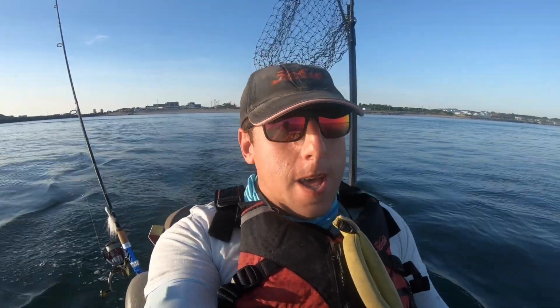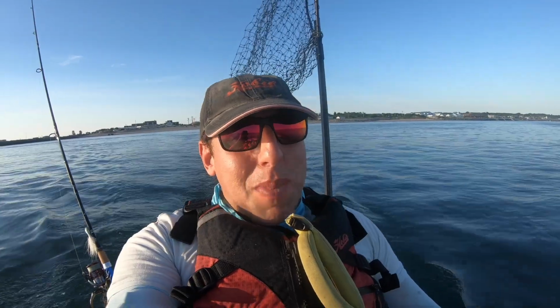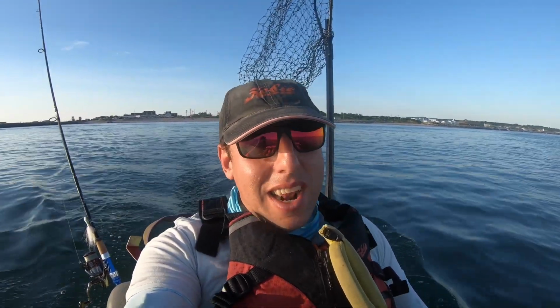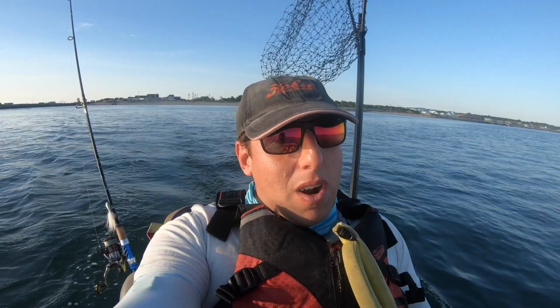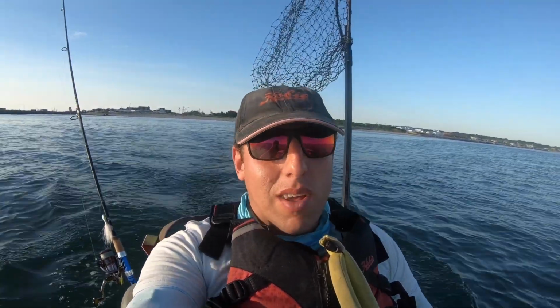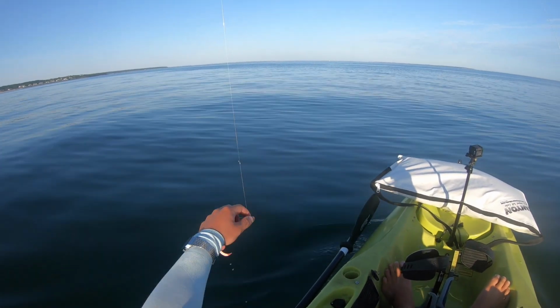Looks like we have a good tide today. Tide is supposed to peak at about 10:30, so we got a good 3.5 hours of incoming tide, which is exciting. So if it doesn't happen today, then this spot is just dead. So we're gonna get out there. Gonna be vertical jigging, and when I'm out there, I'll bring you back in. Stay tuned.